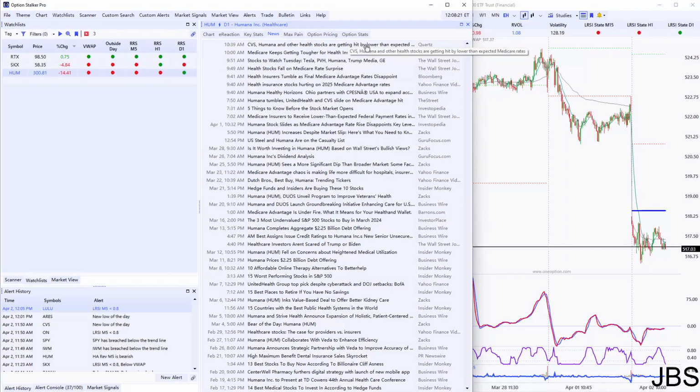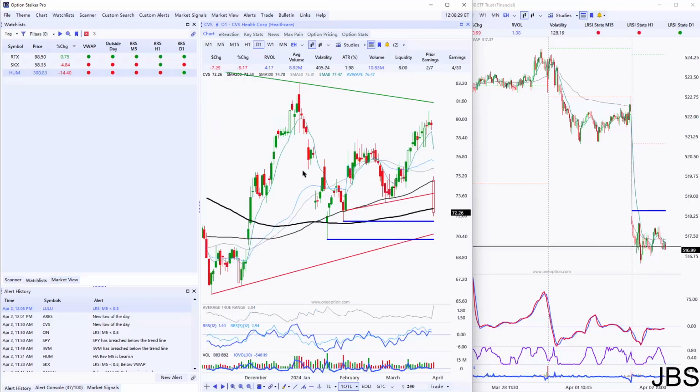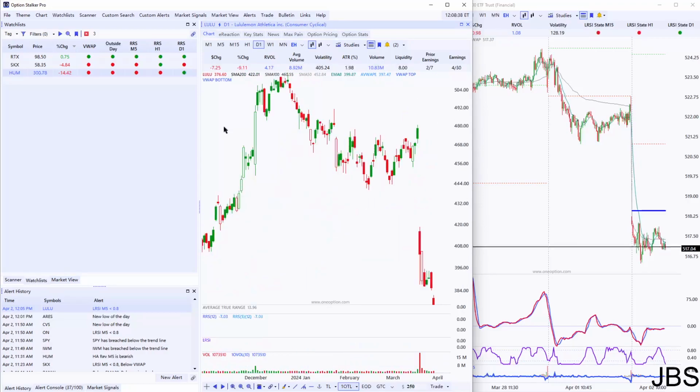Lower than expected Medicare rates. Okay, so it looks like Medicare is kind of messing up these health insurance providers, which is why CVS is also on my radar today, breaking through some of its SMAs on some of this major news. So a little bit more of a newsy stock. A less newsy stock would probably be Lulu again.